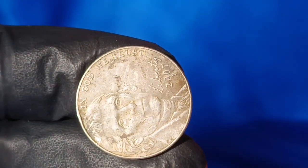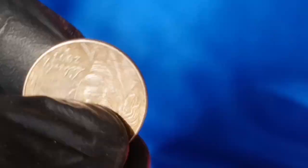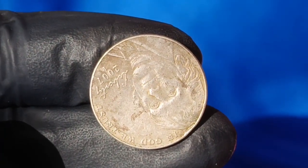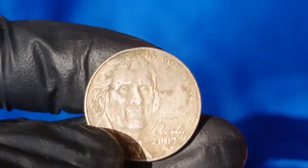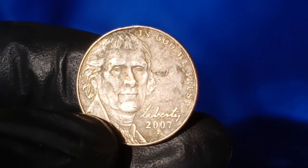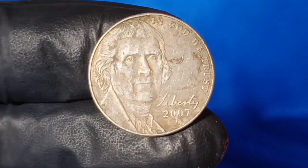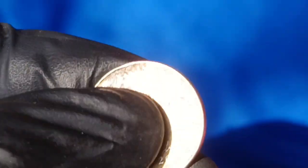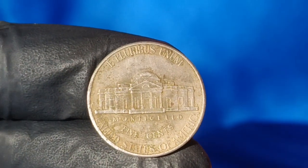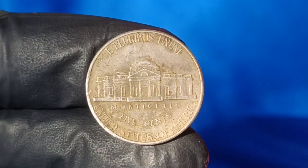Historical context adds to the allure, as the 2007P nickel was part of a period when the U.S. Mint was transitioning designs, with the 2006 to 2007 coins marking the first use of Jamie Franki's forward-facing Jefferson portrait, and any error tied to this transitional period could carry additional historical significance, making it more appealing to collectors.